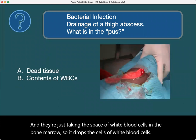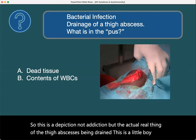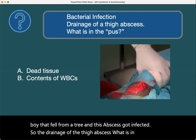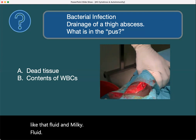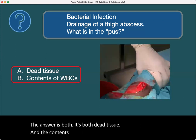So this is not a depiction, but the actual real thing of a thigh abscess that's being drained. This is a little boy that fell from a tree and this abscess got infected. So the drainage of a thigh abscess, what is in this pus? Now this is bloody, but that is also showing what pus looks like, that fluid and milky fluid. Is it the tissue or the contents of white blood cells? And the answer is both. It's both dead tissue and the contents of the white blood cells, specifically the first responders.